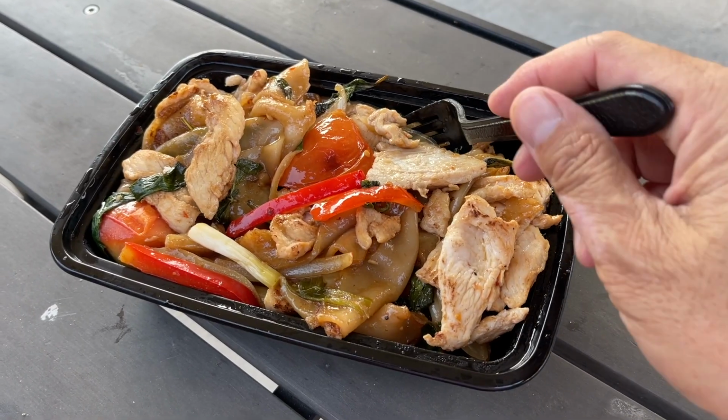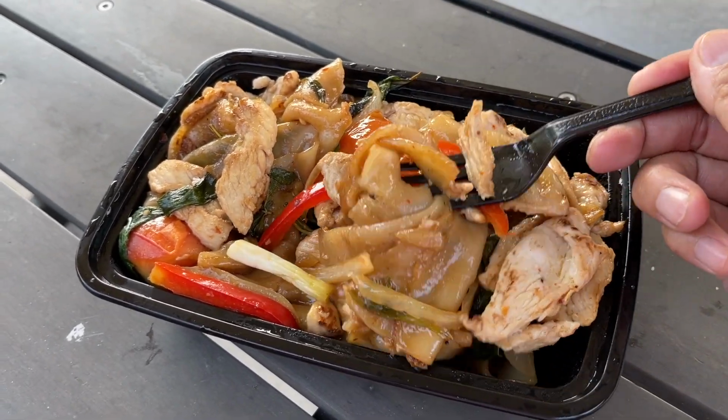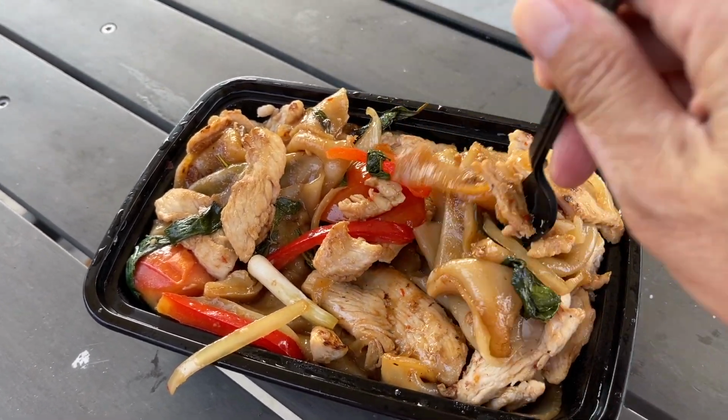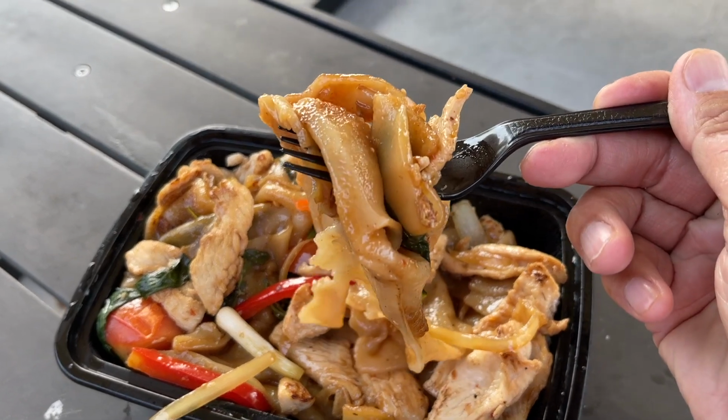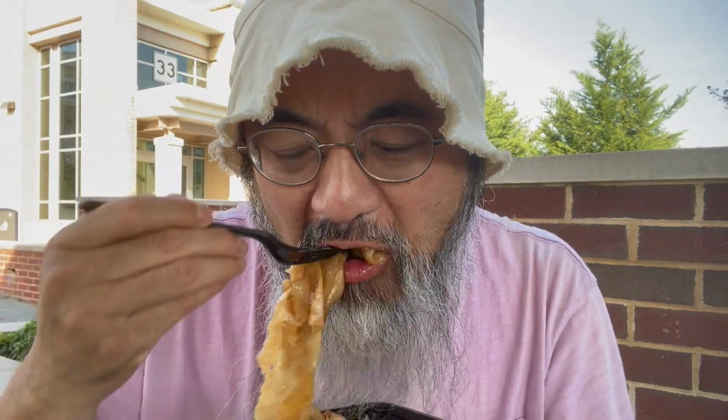And so, let me look around. Yeah, there's ample amount of chicken, and of course the broad, flat rice noodles, and some red bell peppers, scallions, and you can see a liberal amount of Thai basil as well. Let me just stab some and begin. Wow! Oh wow! Look at this. Wow, that is some tasty noodles.